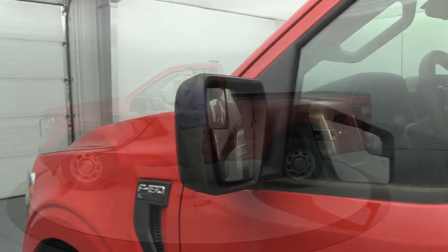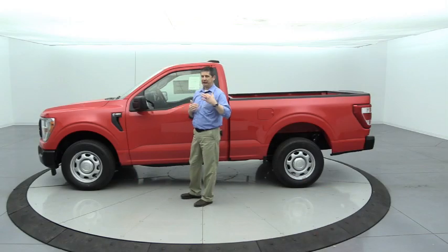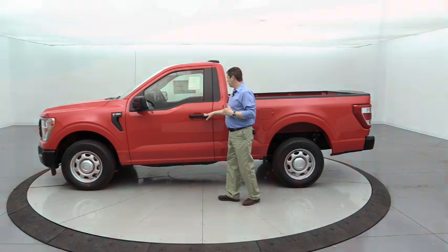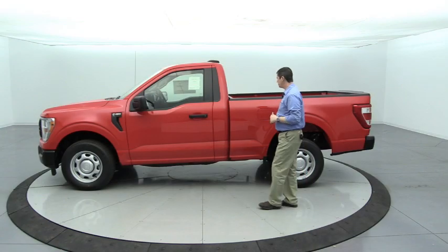You will have the blind spot mirrors as well. That's an angled mirror in the corner, so you can see the vehicles in your blind spot just a little bit better there. Your door handles will be molded in black as well, just like the accents we've already talked about.